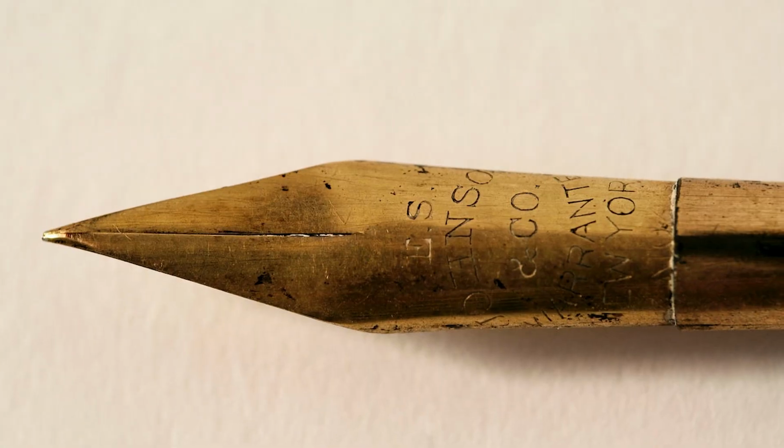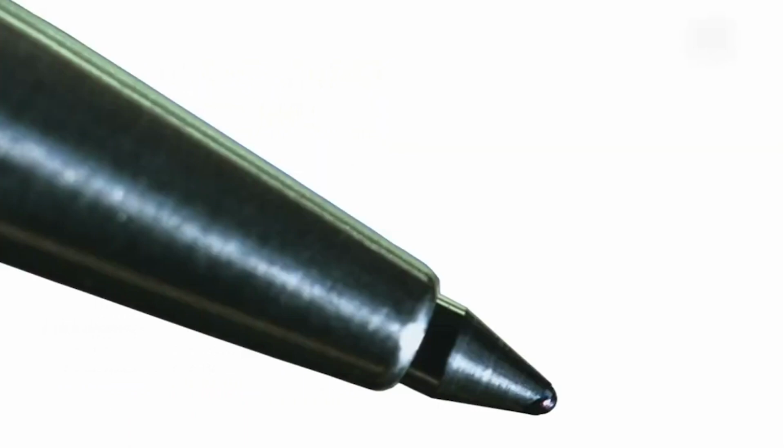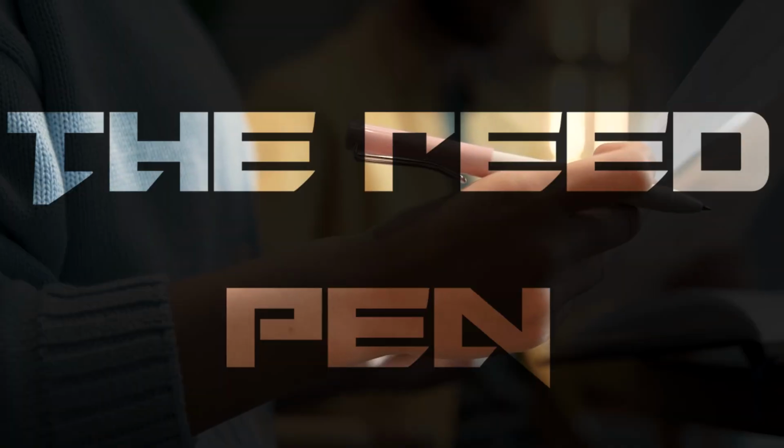Have you ever wondered how we went from using a quill pen to the very common modern day ballpoint pens? Let's take a stroll down the history of this. Let's talk about the reed pen, friends.